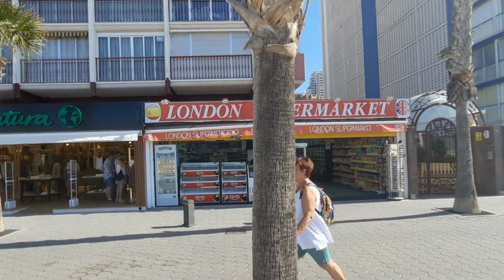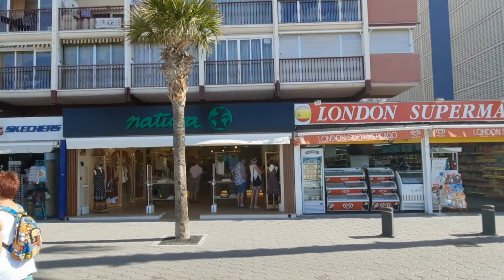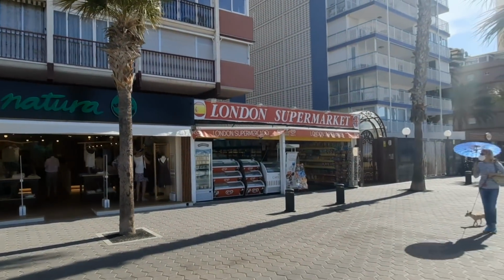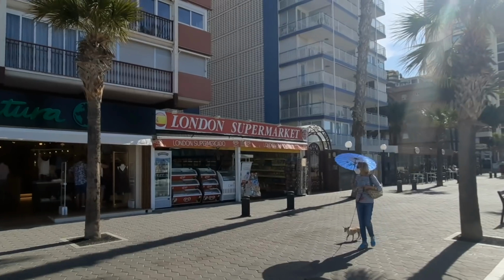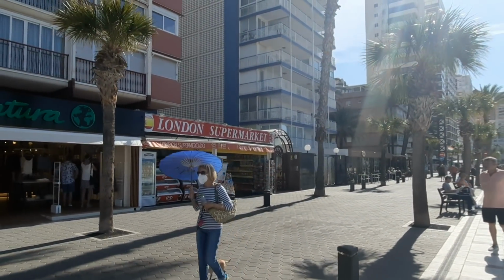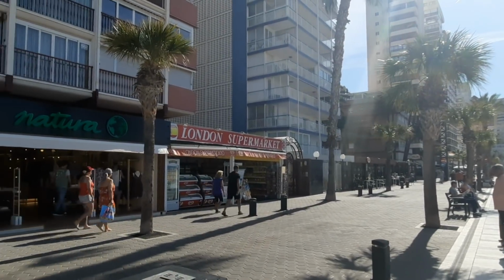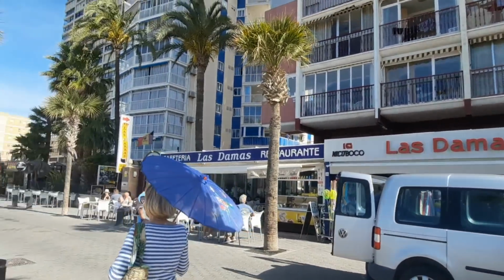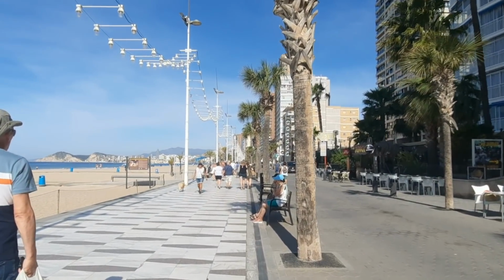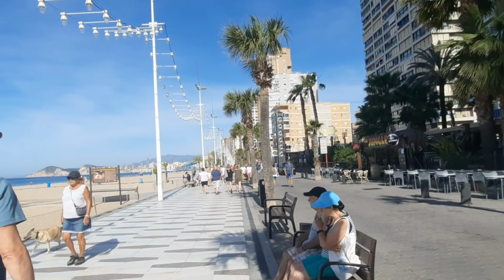However, to get there, you need to wait in a huge queue for hours and hours, and there is no guarantee that you will get inside. So this is why we never went there. Remember the London supermarket? That is still here. I asked them if they were selling British products, and they said no. So I asked why then you have a British flag there and say it's a London supermarket, and they had no answer for me. Basically, that's just a marketing thing. They put that it's a London supermarket to attract British tourists, but apart from that, there's nothing in there.